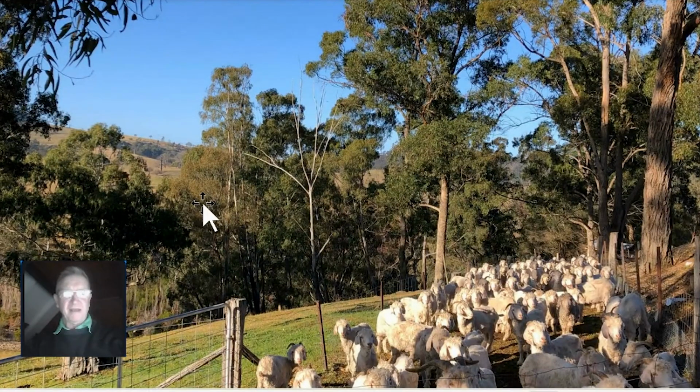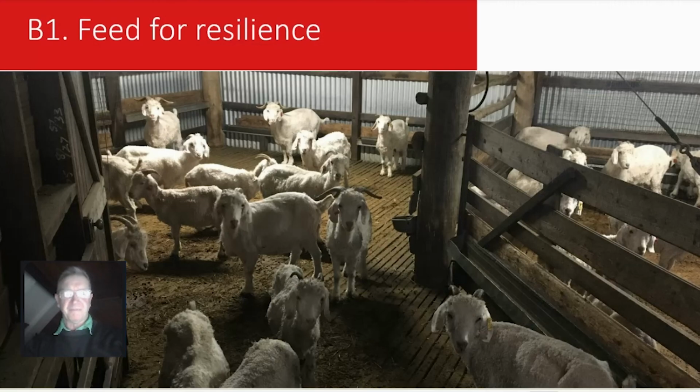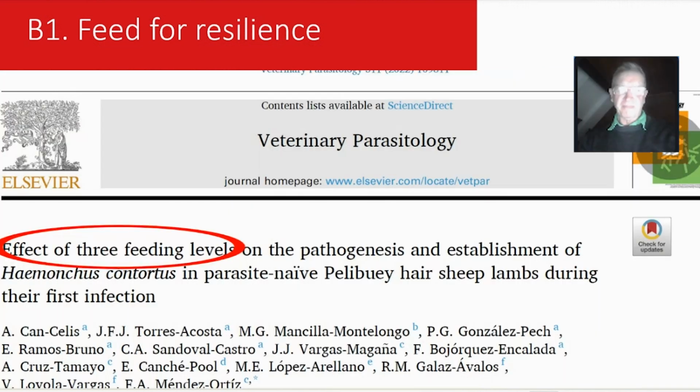Okay, well, let's look at how we can apply this to our own flocks or herds. Well, the first thing is we can feed for resilience. Now, goats respond very well to supplementary feed in an effort to help them cope with worms. It won't always cause immunity, but it will help them cope with worm burdens.